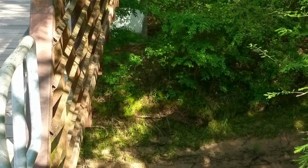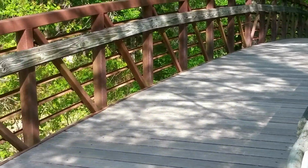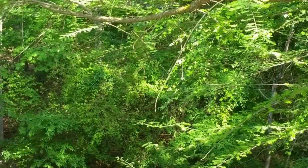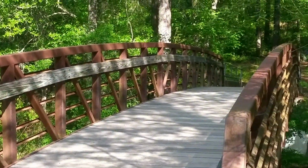Okay, here's the very last bridge that we're gonna walk across. But the trail just keeps going.